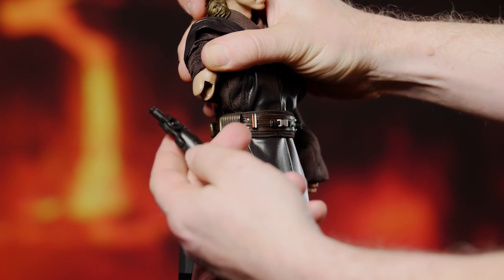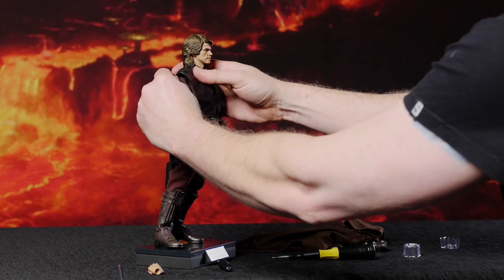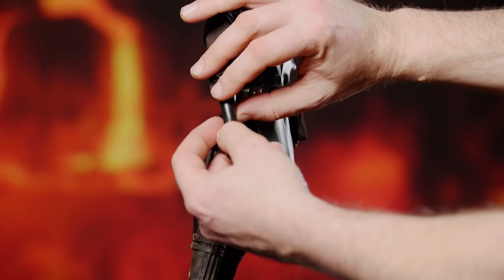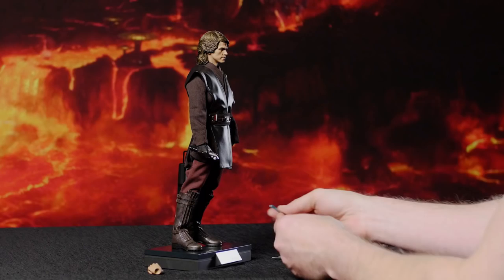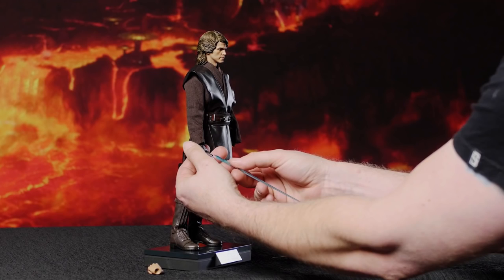Now that we've got that all taken care of, Anakin's in good shape. Oh, these tabards are wired. That's actually really exciting for me right now. All right, that's very, very cool. We've got that on. I actually never did a power check. I'm gonna do that right now. Check it out. We're good to go. All right, this is kind of exciting. This figure's moving along even faster than I anticipated. I knew that it was gonna look cool just because of the photographs that Hot Toys did of him.